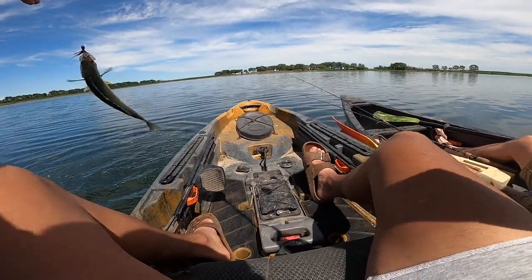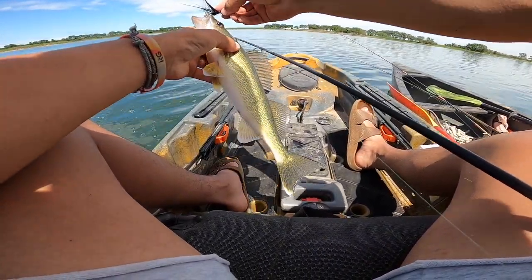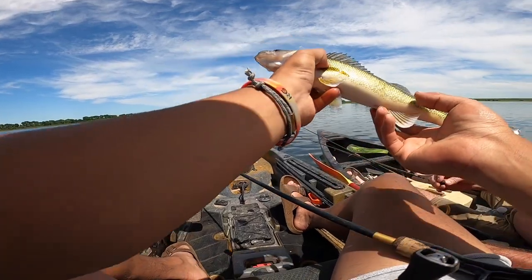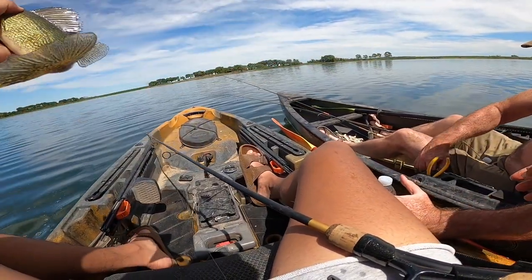Oh, nice one, Sam. It's not a bad one. Nice little 15 incher. There we go. Nice little first fish. Do you want them? Oh, yeah. Well, you got the stringer. You know how Mama likes walleye, right?